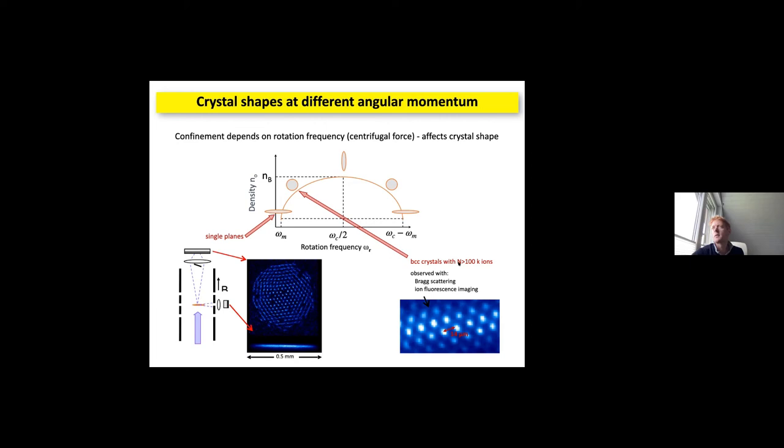One of the challenges there is that in a symmetric Penning trap, you don't have control over the rotation frequencies of these ions. Remember I said angular momentum is conserved. So the challenge is that you might want to work in a regime where you have a 2D crystal, but gradually your ions will get faster and faster through some imperfection in your system.